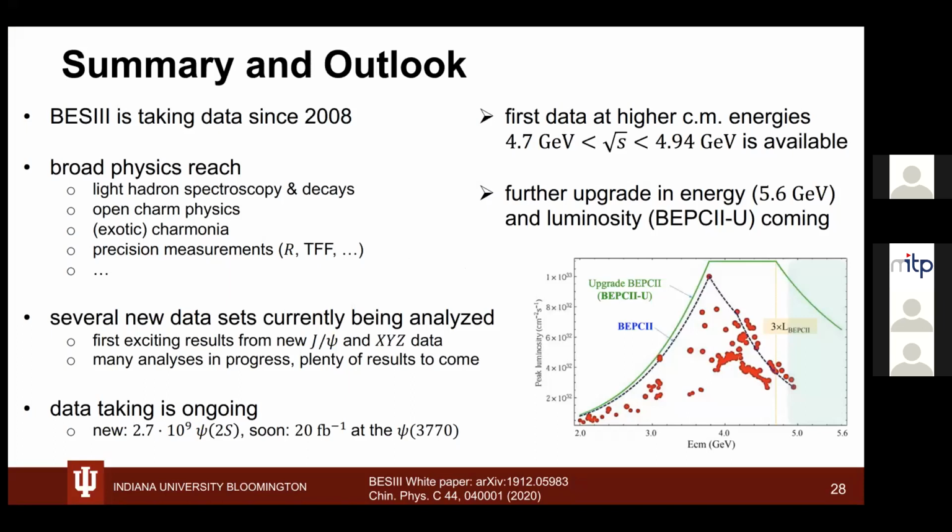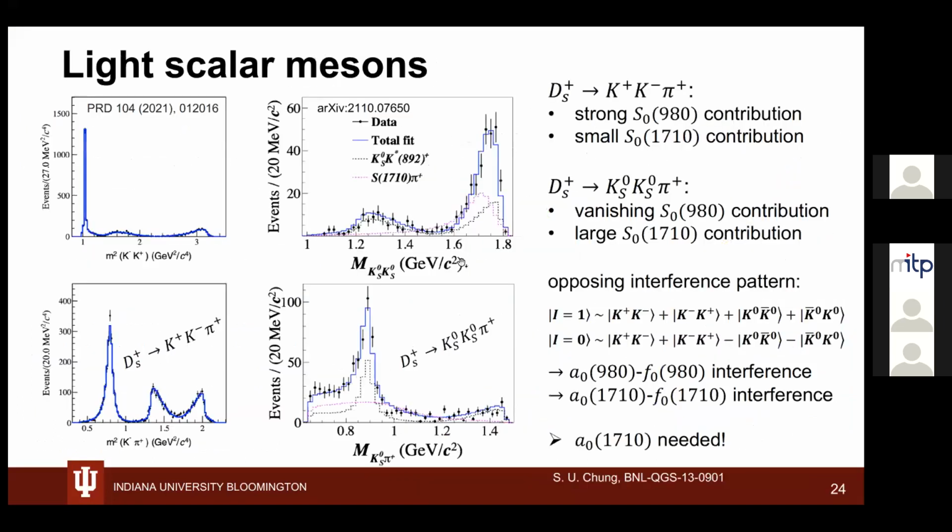Yeah, thank you very much. I was very happy to see this work about the a0(1710). Very nice. But I don't think there is an overpopulation of states, because of scalars, because all these, the sigma, f0(500), f0(980), the a0(980), they were from long ago, they were reproduced from the pseudoscalar interaction in the chiral unitary approach.